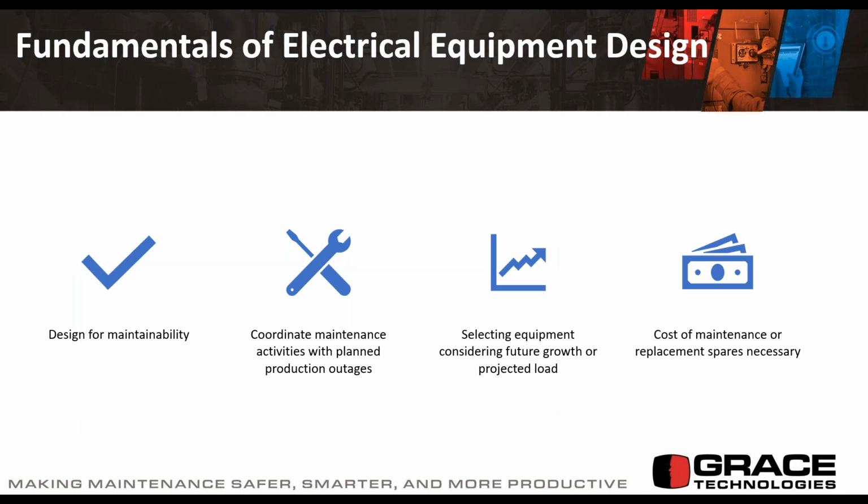Okay, so fundamentals of electrical equipment design. We talked about maintenance as one function and safety as another. Maintenance always starts even at the design phase itself. As I mentioned on one of the previous slides, most people look at just the upfront cost of the equipment when making buying decisions. So you need to take one step backward and look at these 4 criteria. You need to look at design for maintainability: is this equipment designed for easy maintenance access, for performing those activities, and for coordinating maintenance activities with planned production outages?